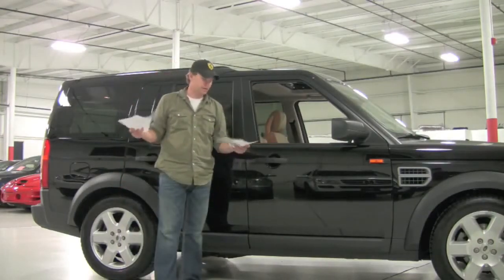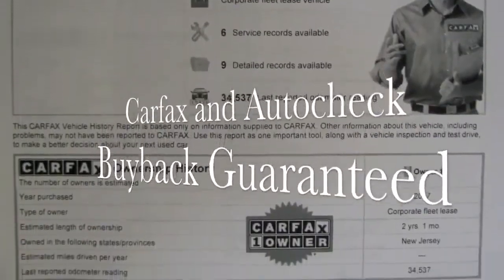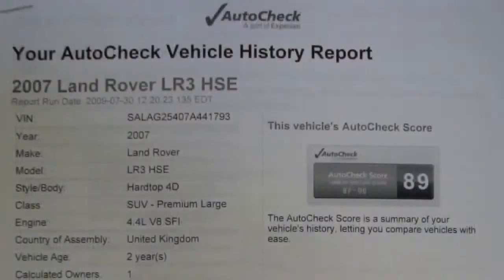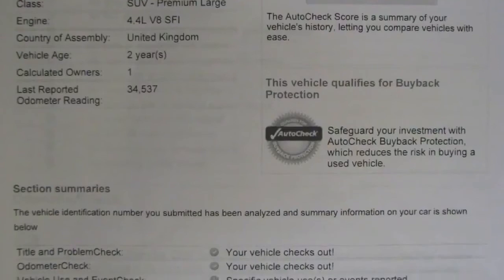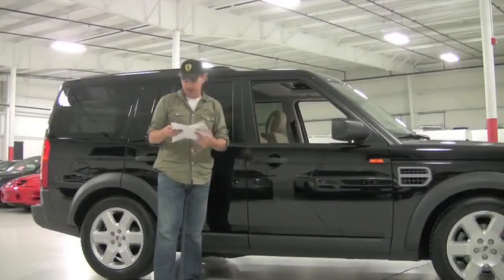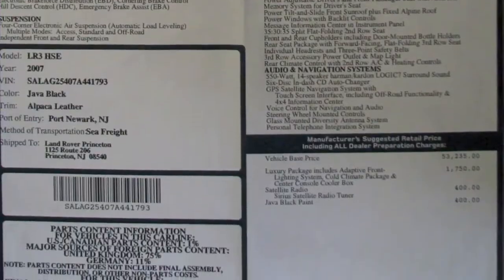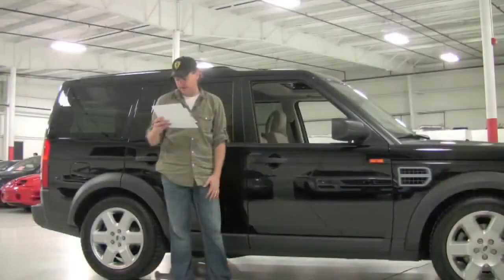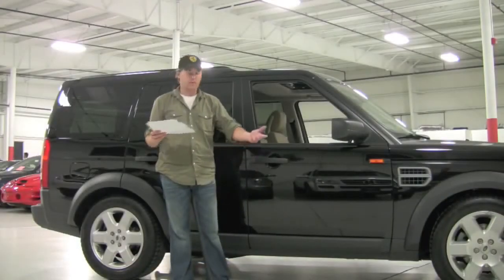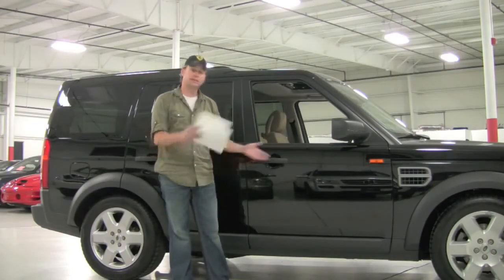2 great pieces of info here. I've got the Carfax and AutoCheck vehicle history report. Both say 1 owner, no issues. Car show's excellent. Just a handful of registration renewals, as always for us. I also have the Land Rover window sticker here that does show that the original MSRP on this car was $56,500. That includes the luxury package, which does include a cooler box style refrigerator in the console. I didn't point that out. And Java black paint and Sirius radio. But I mean, it's a ton of truck. That goes without saying. You do have the balance of Land Rover's 4-year, 50,000 mile factory warranty. That does remain with the car.